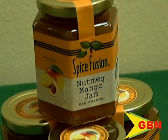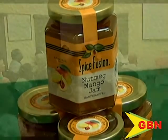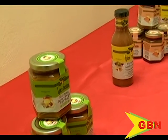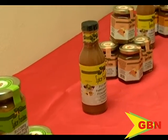The 8 products launched today included nutmeg mango jam, nutmeg reduced sugar spread, and nutmeg pie filling. Approximately $300,000 EC was expended to upgrade the produce chemist laboratory to facilitate the production.